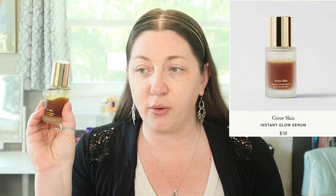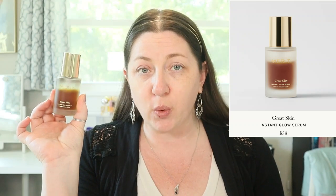So let's get into each of the items. I'm going to start off with honestly what I consider skincare. I have mentioned the Great Skin Instant Serum Glow in speed reviews videos before. It doesn't overall do a whole ton for me. It's supposed to be a lightweight bi-phase serum that instantly hydrates and plumps skin for a healthy glow. Bi-phase meaning you can kind of see that it's separated in the bottle here.